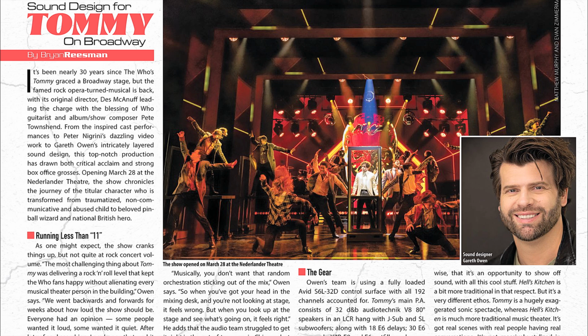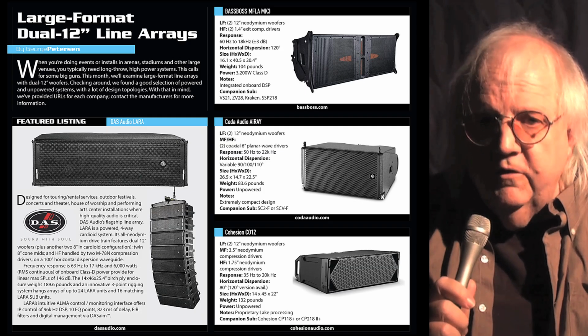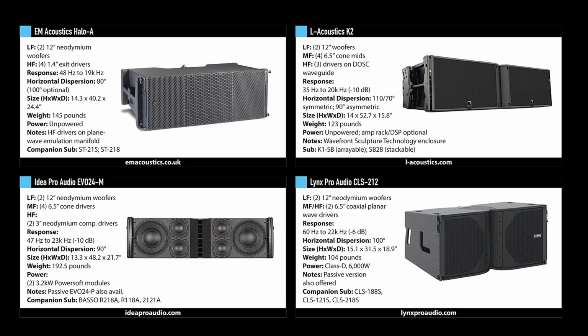Bryan Reesman chats with award-winning sound designer Gareth Owen about this classic rock opera's return to Broadway after nearly 30 years. Our buyer's guide this month focuses on dual 12-inch line arrays.